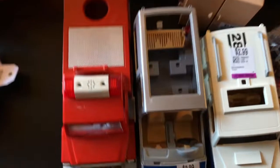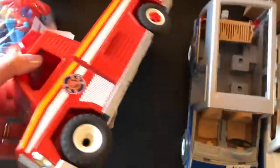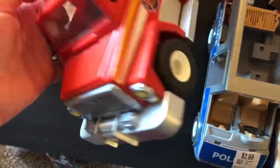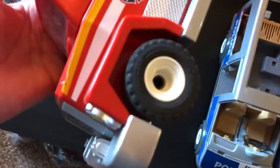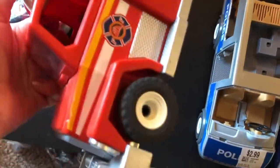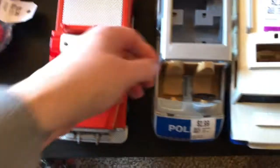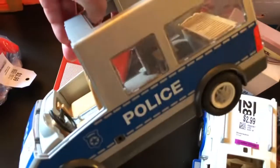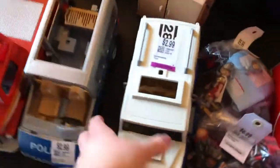So I'll just show you what we picked up. We got this fire truck for $4.99, and it's actually in pretty good condition. Oh, we're just missing a little hubcap there. That's okay. And then a little police vehicle for $2.99. There's that. And then another item for $2.99.